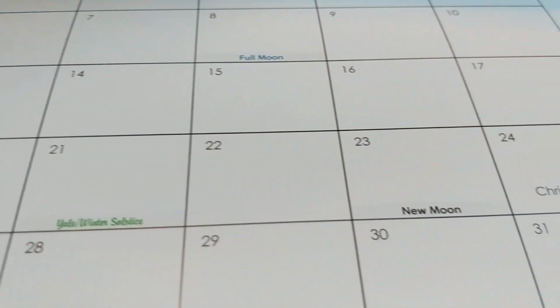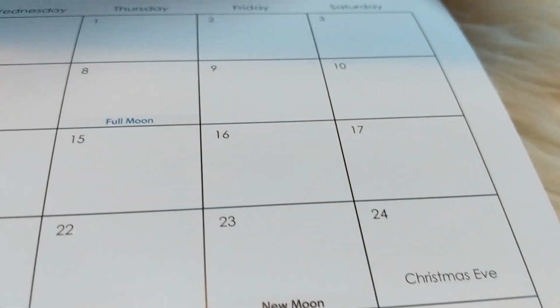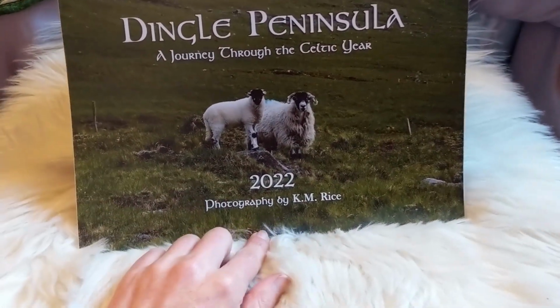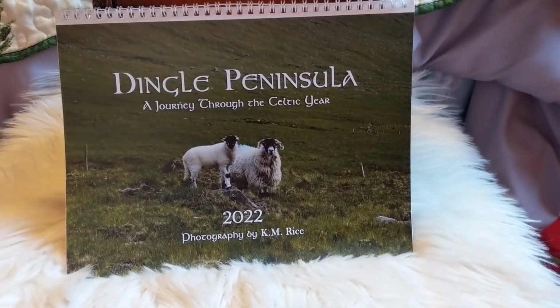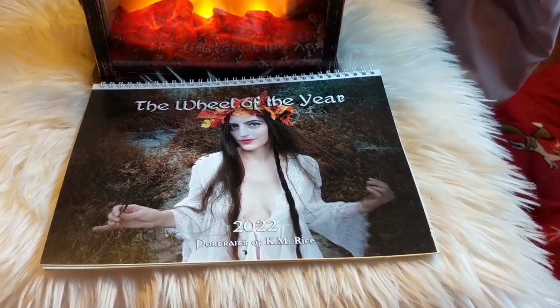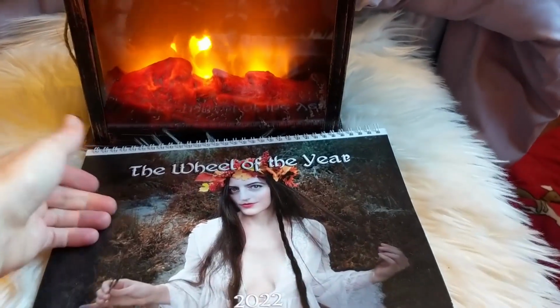And then the Wheel of the Year, and also I have marked the new moons and the full moons so that you can keep track of the lunar year as well. And I'm just quite proud of it. Yes, indeed I am.